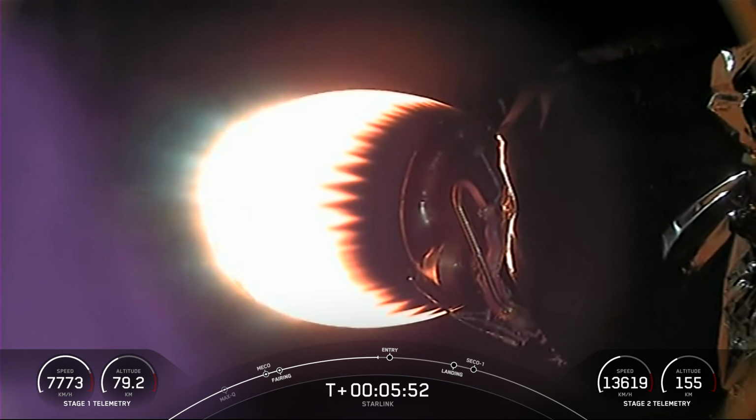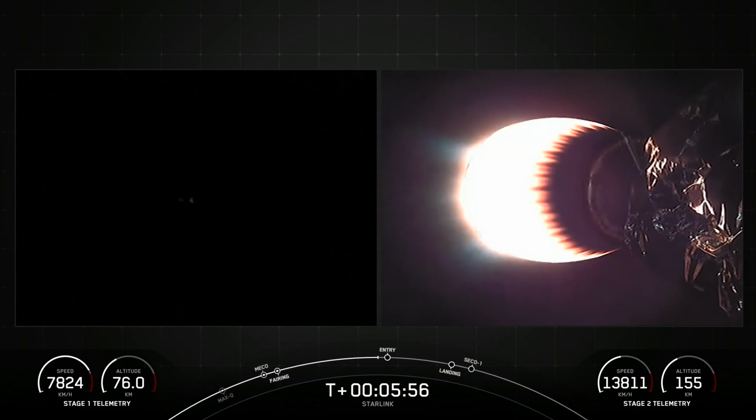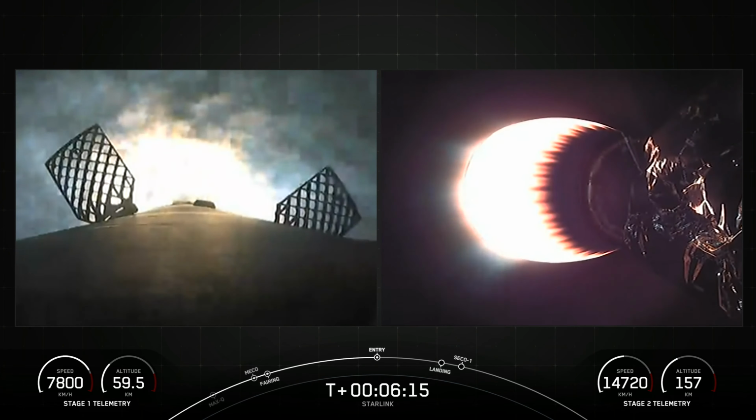Coming up in about 15 seconds, we should hear a call out for the Stage 1 entry burn startup. Both stages are on a nominal trajectory. Stage 1 entry burn startup. And there's the call out for the Stage 1 entry burn. Stage 1, which we also call the booster, has ignited engines 1, 5, and 9 to slow it down for atmospheric re-entry.